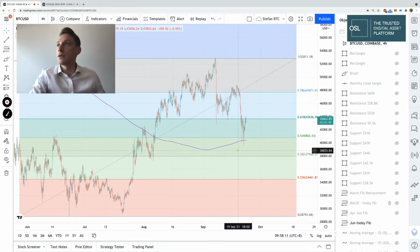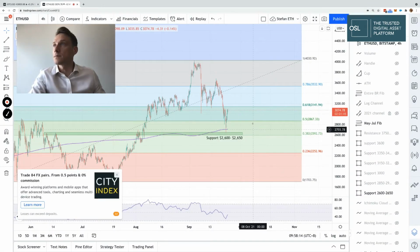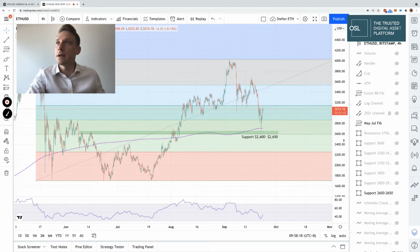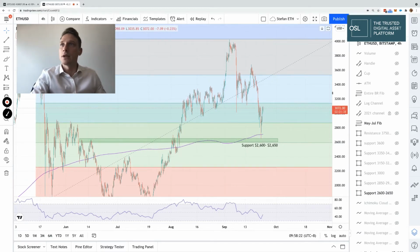So just something to think about when you're looking to top up long positions. On the Ethereum side, Ethereum found support at this 2,650 level. When we look at it on the logarithmic trending channel, that's very close to the bottom of that trading channel that we've been in since March of last year.